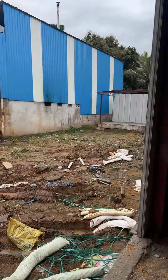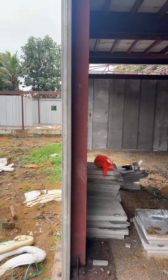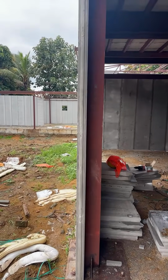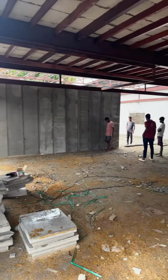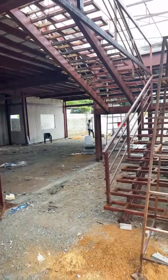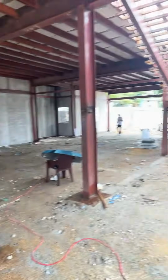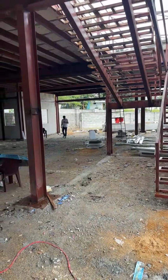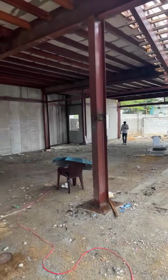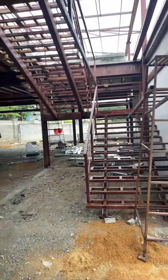Now we'll do a comparison with the pricing of the Birla Aerocon walls. 75 mm walls, assuming supply and installation at 160 rupees per square feet. The total area is more or less around 20,000 square feet. So for 20,000 square feet, with supply, transport, unloading, lifting and installation, we can charge 160 rupees per square feet. The cost may come around 32 lakhs for the installation of this wall panel.